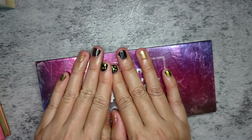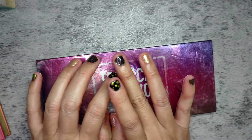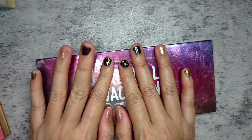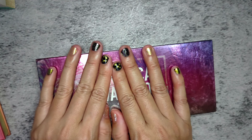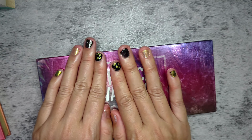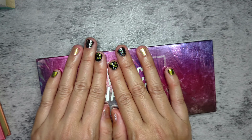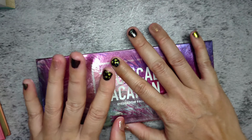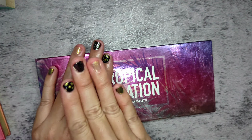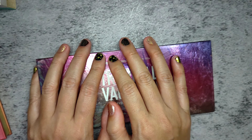So yeah, sometimes as an adult we have to make smarter choices and smarter decisions about where to spend our money, and I am one of those people who don't really care if my makeup is made in China. As long as it is functional, it's worth my money, and it doesn't get moldy after just a few months.